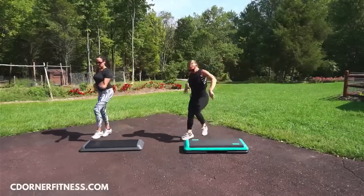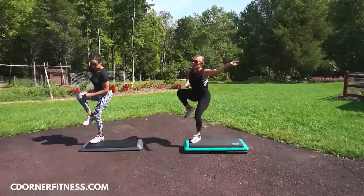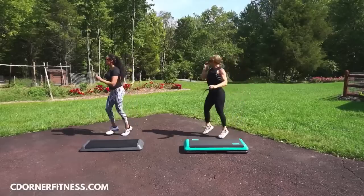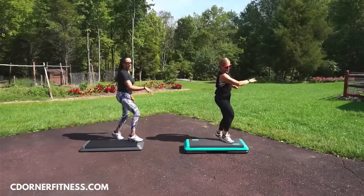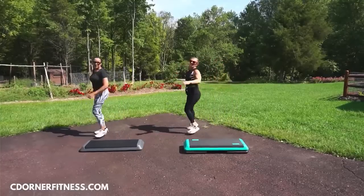Two more. Nice. Now listen, a triple knee kick knee. Triple knee kick knee. Good. Regular mambo side to side. Bench or floor. One bench, one floor. Woo! Come on. You got it. Good. One more. Good. Knee kick knee.